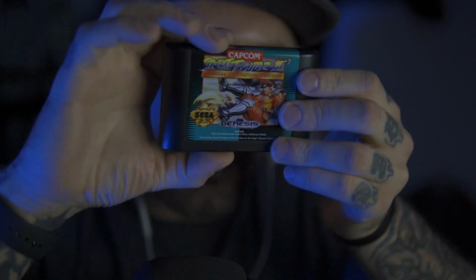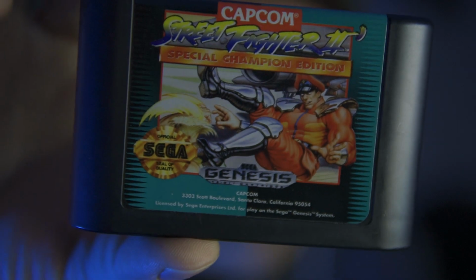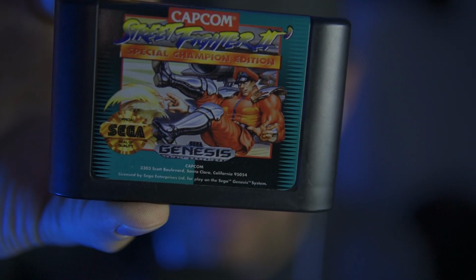But yeah, you have M. Bison on the front, and that's what makes it really cool to me. I like that. This also has the Sega seal of quality. Sorry, the official Sega seal of quality. So these last two, well, I have another one as well, but it's connected to something.